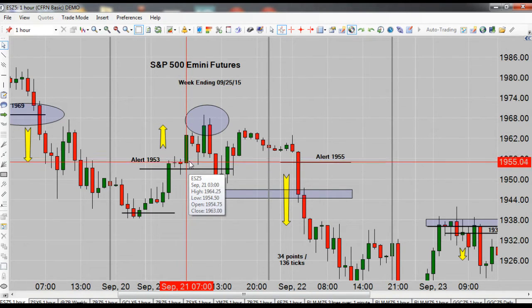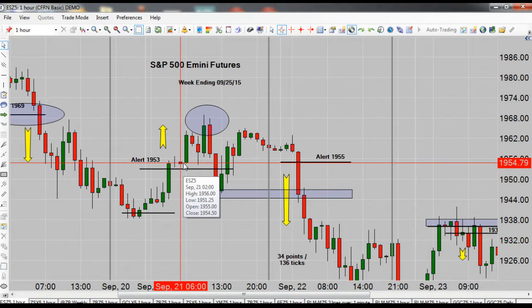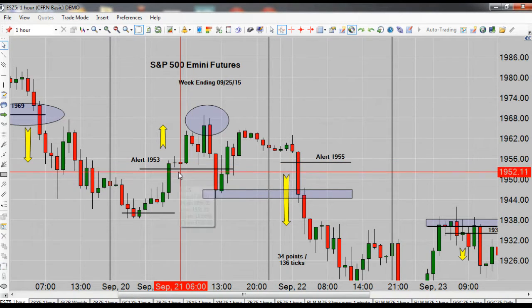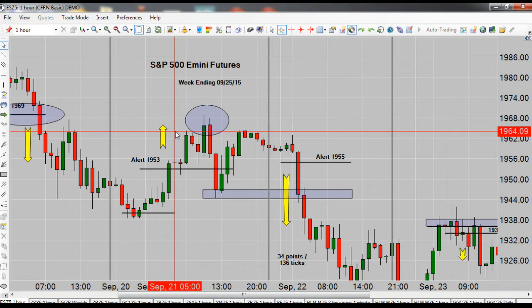So from 1953 to 64.25, that's 11.25 points. If our daily goal is 2 points a day on a 5-day week, that's 10 points. That's sufficient to enable you to graduate as a 20-contract trader in 24 months. My point simply is that in this 2-hour period, you could have reached your weekly goal. That's how big the volatility is in the markets right now. But the day is not done.